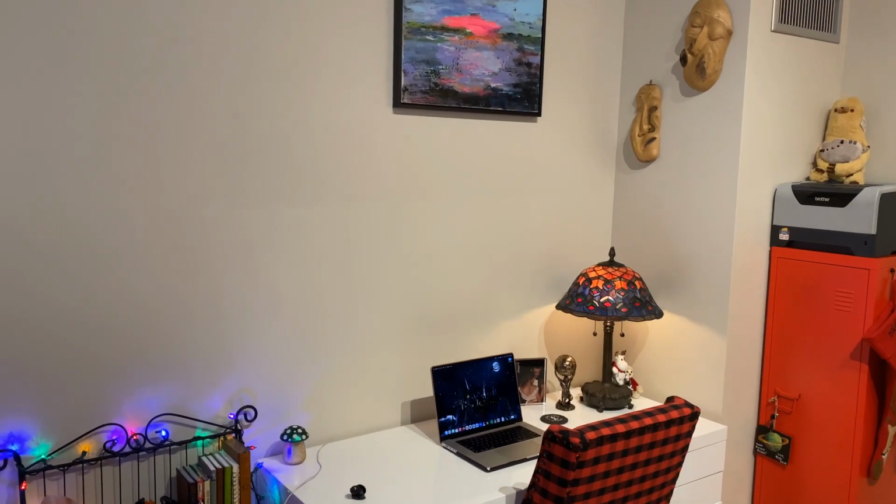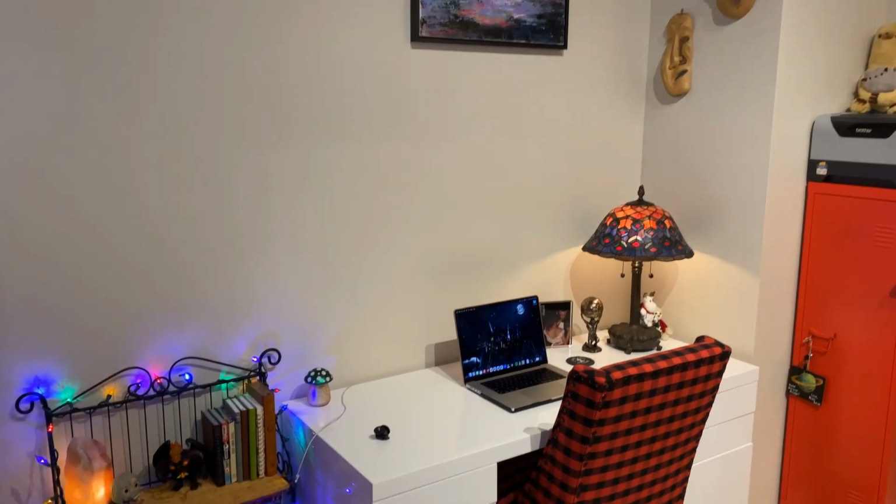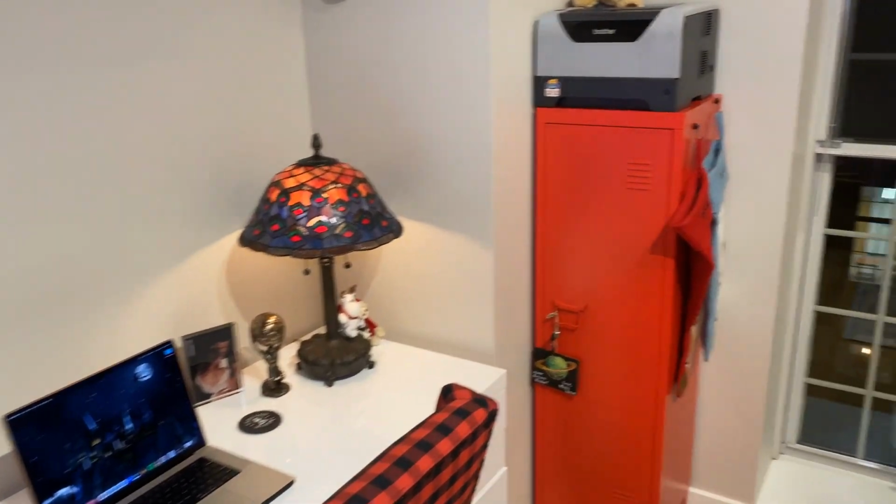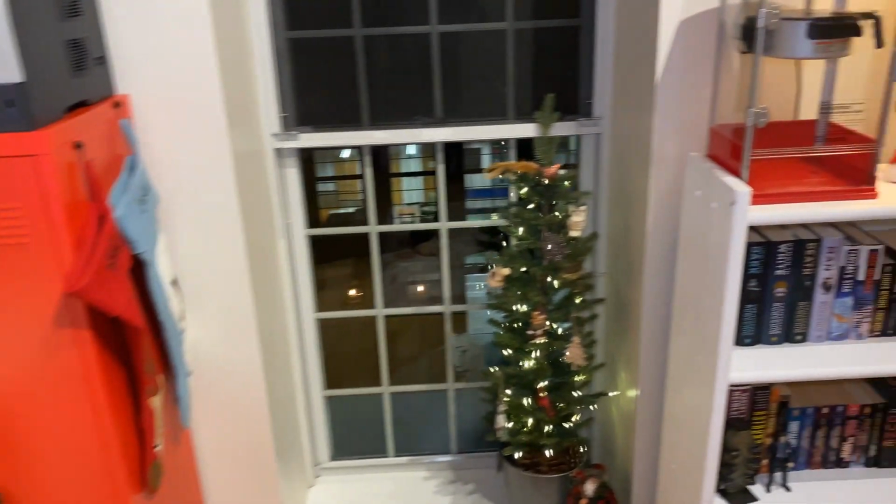You can see there I like to keep things simple. I don't have that many desk toys. Got my Atlas statue, you can see there, my wedding picture. This is the locker where I keep podcasting equipment.